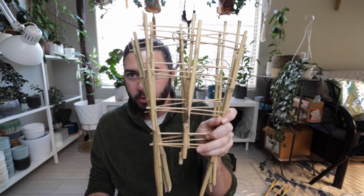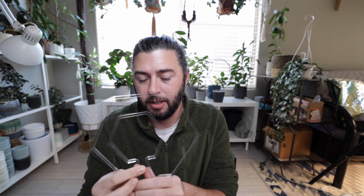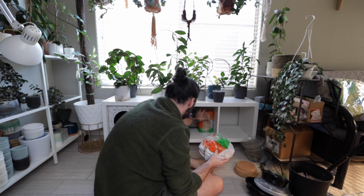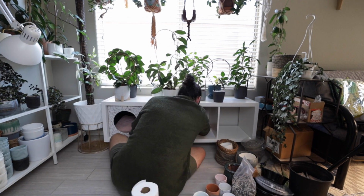I have some bamboo ones that I water seal the bottom, a couple other bamboo shapes, and I have these beautiful 3D printed ones that I haven't used. This one's really small, so I don't really know what I'm gonna use that one for. Anyway, I've kind of just been shoving them in there to get them out of the way. So that's gonna be like trellis central, but let me go ahead and just empty the rest of these out so we can start organizing.